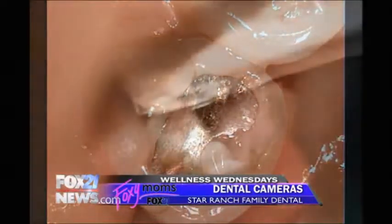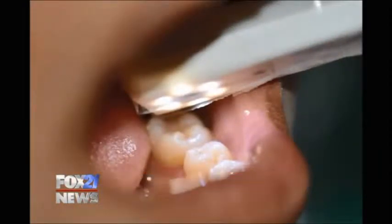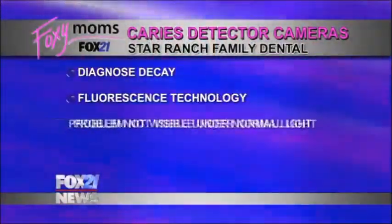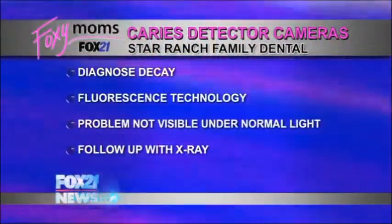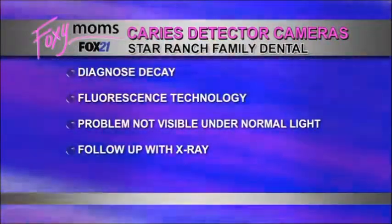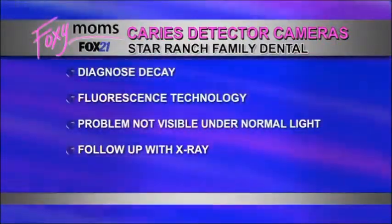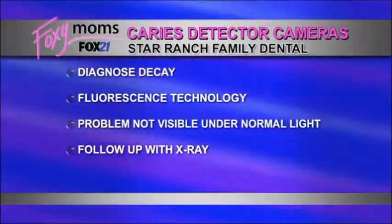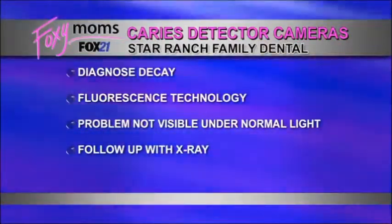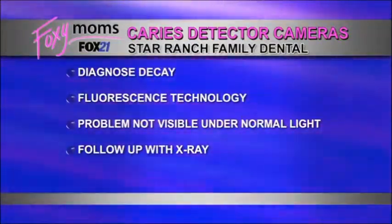Let's talk about the caries detector cameras. Now, this is a little bit different because it has to do with the lighting, right? Correct. It uses a fluorescence technology, and basically what's happening is it's reflecting the dentin and the bacteria that's causing the decay. So sometimes if you aren't allowed to take an x-ray, if the patient's pregnant or insurance issues and the patient doesn't want to pay, you can see some things that you might not be able to detect on that x-ray. And number one is to diagnose decay, right? Because that's what's going to show up on that kind of fluorescent light.